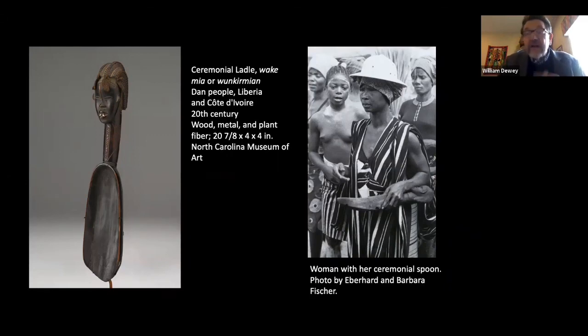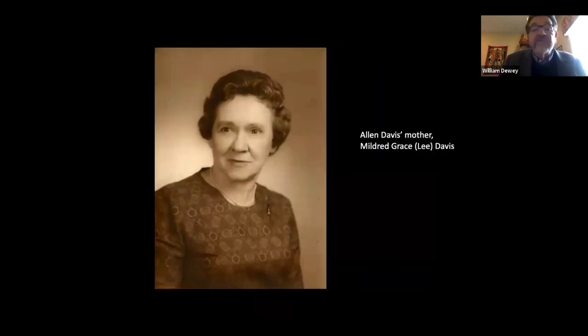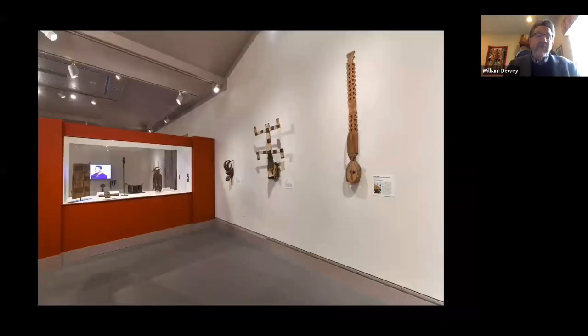Alan Davis's own mother took care of her own family when he was young and grew up in Tennessee. His father died at a young age, and his mother took over the family. So when this spoon was given, or sold, to the North Carolina Museum of Art, he stipulated that it was in honor of his own mother. This is a picture of his own mother, Mildred Grace Lee, and then married Davis, because like the generous woman in the Dan village, his mother took care of everybody.